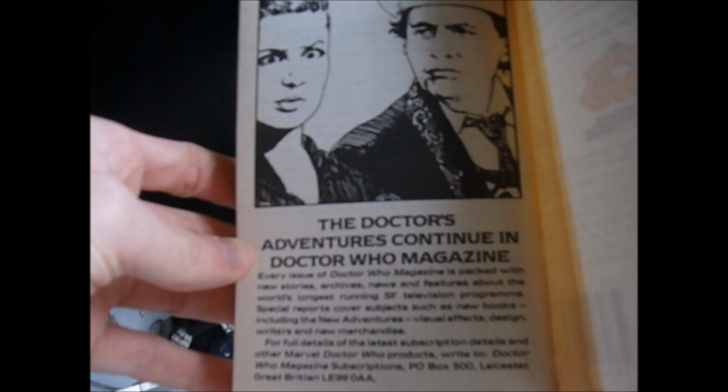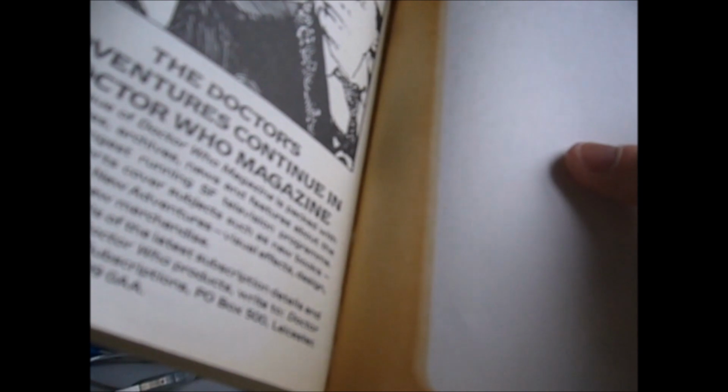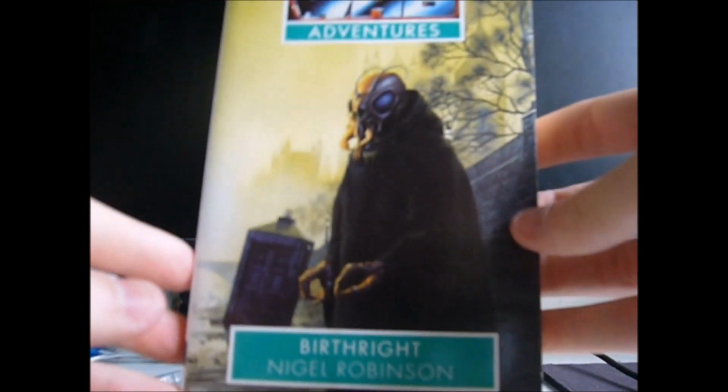And then for the back there, we just have advertisements for Doctor Who The Adventures Continuing, Doctor Who magazine, with Ace having Vietnam flashbacks. And then there you've got more of that ridiculous tanning in the back there, which is kind of crazy, which would explain that big sort of streak there. But yeah, not complaining at all. Just happy to have the book.